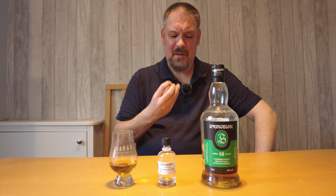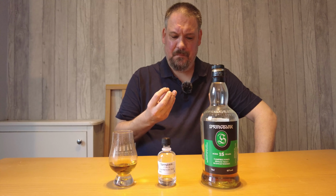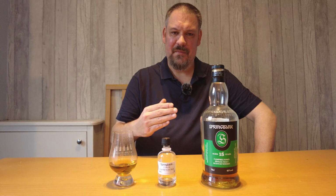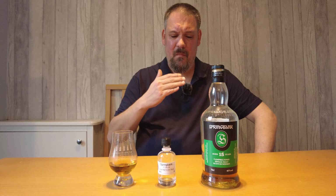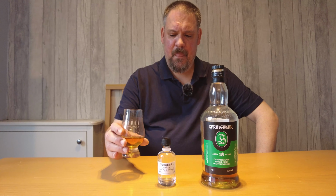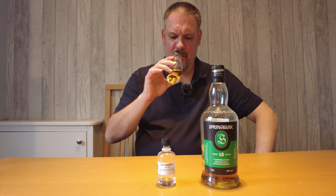Licorice again, that just hangs there and sticks to the palate. And then that background of smoke, just gentle smoke coming in waves. And that's what I'm getting just now. I'm just getting that smoke. It just sits there. That's pretty stunning, to be honest. Let's have another nosing, shall we? And a taste, obviously.